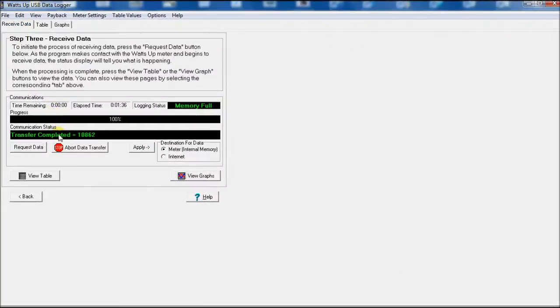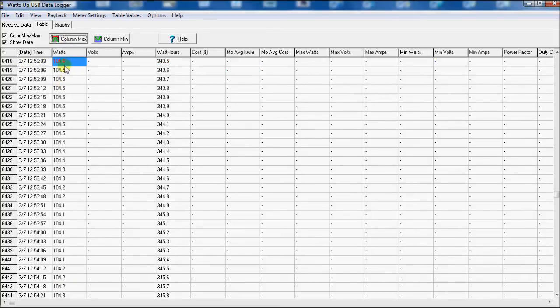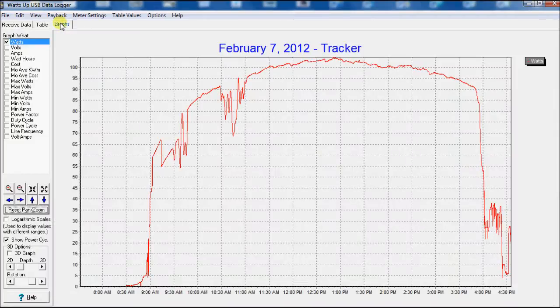Alright, I've got the data all loaded in from today's run here into my Watts Up logger. Came in on the table here. If I look at the max I got today, the highest reading was 104.6 watts into the grid from the tracker. If I look at the graph of the watts, you can see it came right up very early, stayed with the sun as the sun was rising, and peaked out here a little over 100 watts. Nice square profile, and then as the sun was hitting the horizon, it dropped right off. So let's compare that to the run from the other day.